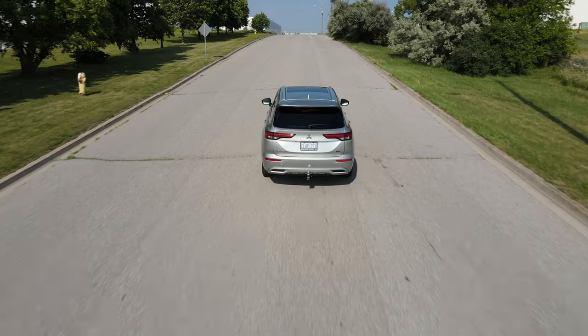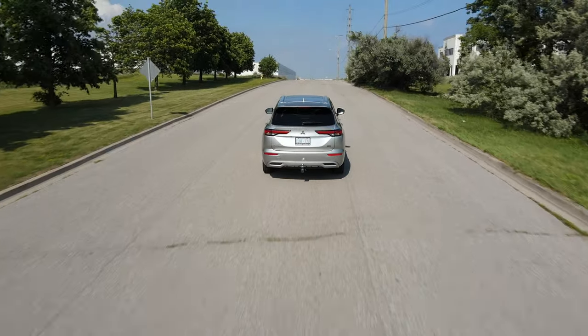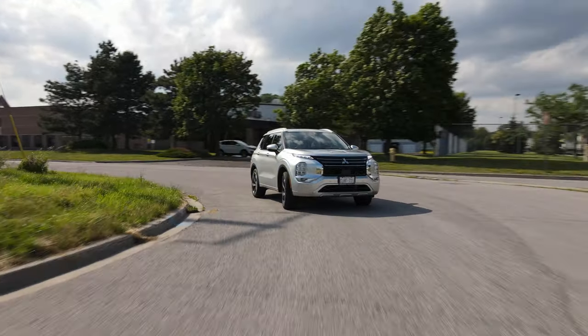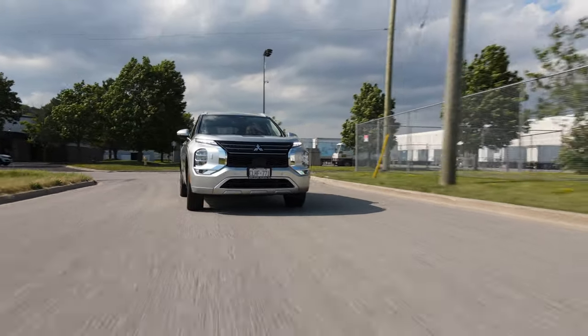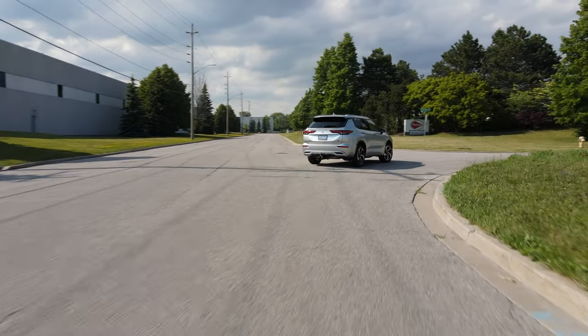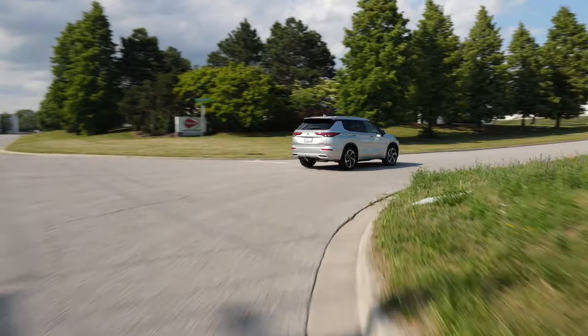I mean, you're never going to hold up traffic. It's not that slow. But if you have any kind of ambition of driving sporty, well, this is not for you. The benefit, of course, is fuel economy. Our combined average has been really steady at 8.6 liters per 100 kilometers, so at least it's really affordable to run.